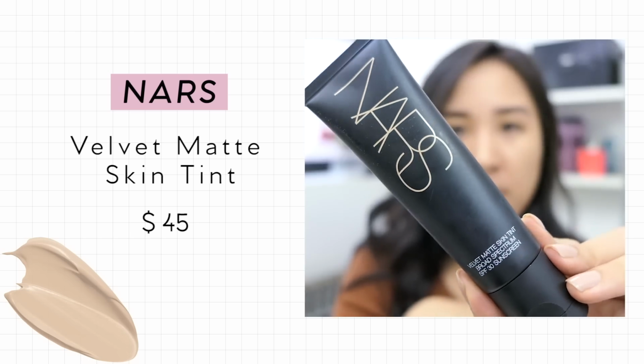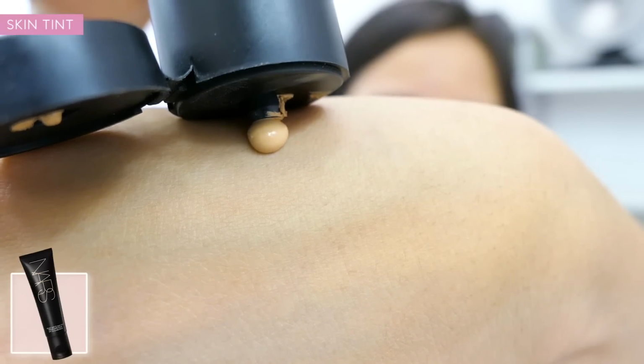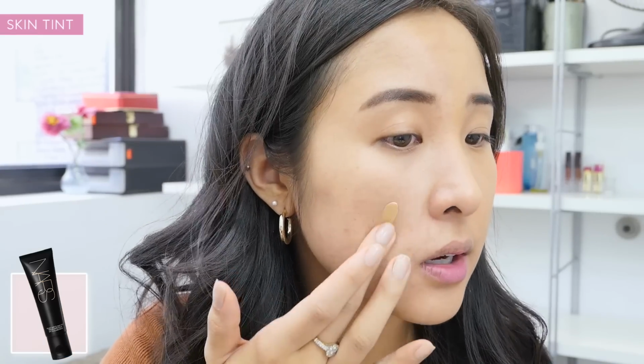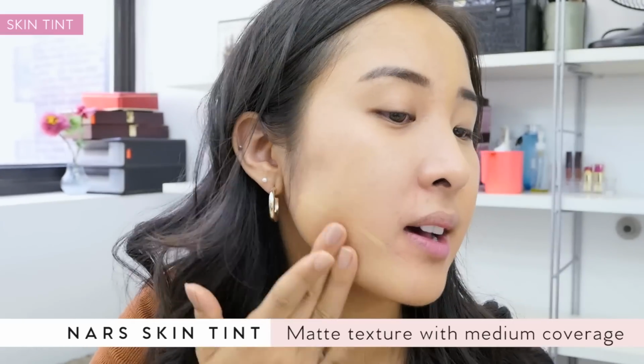I'm going to be using the NARS Velvet Matte Skin Tint that I got from Sephora. This is like a mousse texture. It's not runny, so let's put some of this on. Definitely right off the bat, this has got more coverage. It's covering way better than the tinted moisturizer.